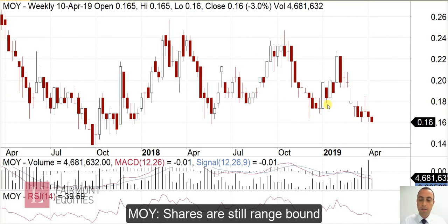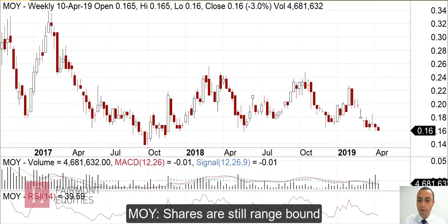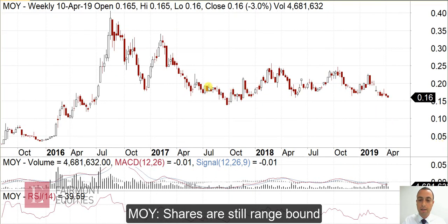Okay, MOY, Millennium Minerals. Weekly chart, zooming out. Clearly there's a bit of a range here over the last year and a bit. But just watch out for these. Looks like it's making lower highs now, which is a bit of a concern.